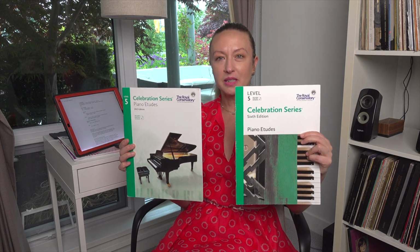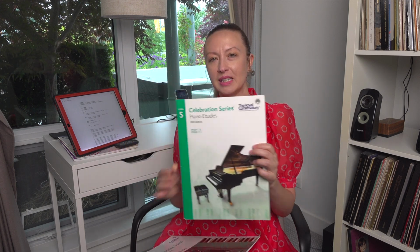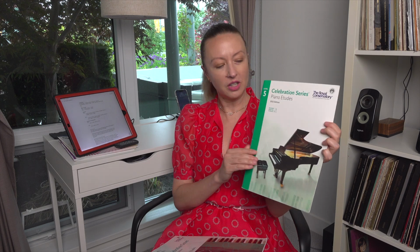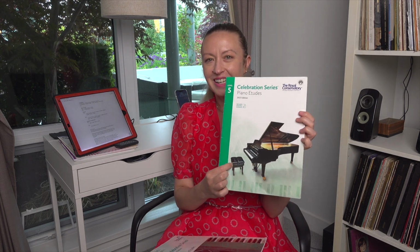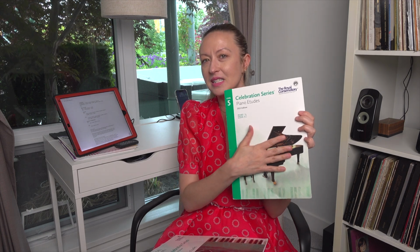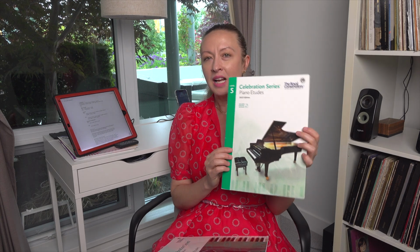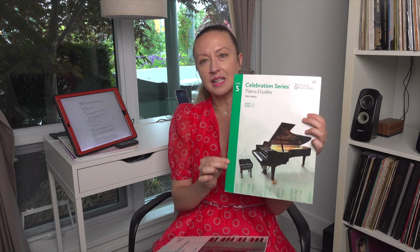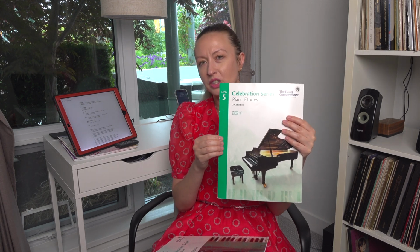All aboard! First, let's talk about the visual aspect of both books, 2015, 2022. 2015, it's a very nice cover with an unidentified instrument. It could be anything. It looks like it's Steinway D with a Steinway bench, but I think RCM didn't want to put the brand name on the piano to be more inclusive, which is fine. It has nice jade green color. They do a very good job with color coordination.